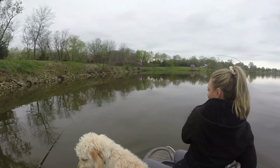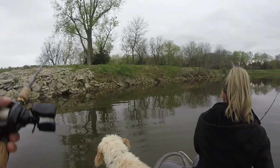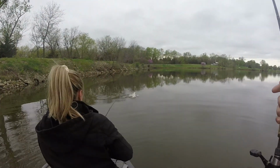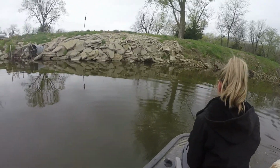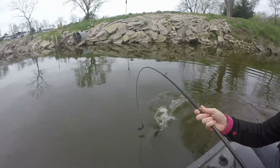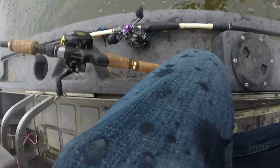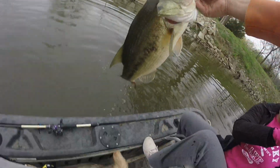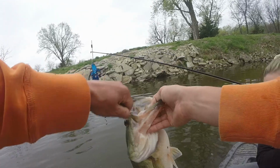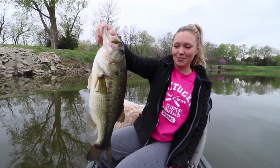There you go. Oh man. Oh yeah. Oh my. That's a giant, Cody. Here, bring him over here and I'll get him for you. Oh, come on. Oh yes! Whoo! That is a big one now. On the beaver. He's spawning. Been up shallow. Okay guys, she got a giant.